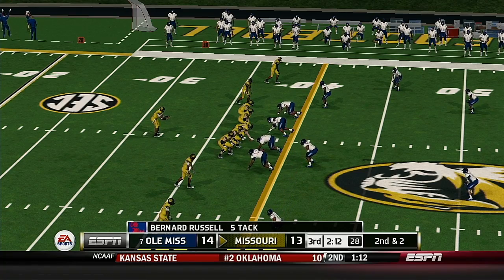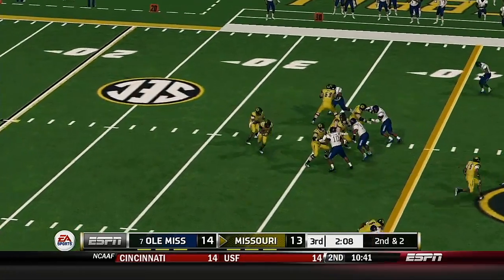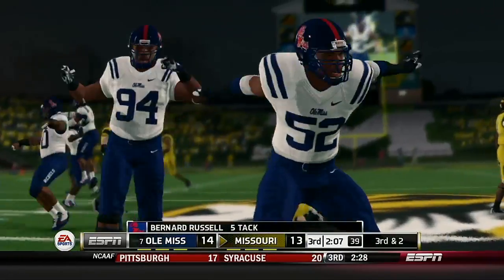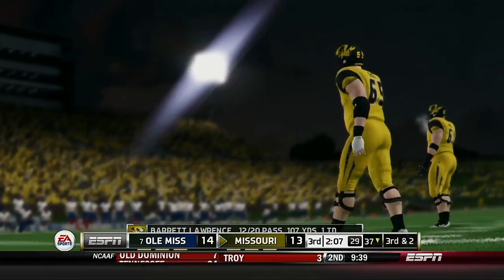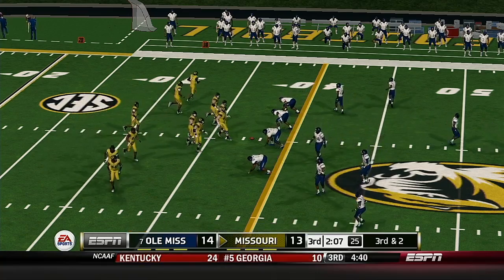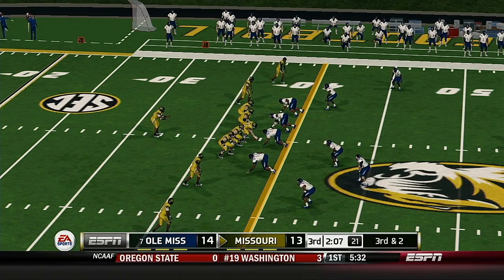They come out of an empty backfield. Throws incomplete, intended for his wideouts. Brad, I don't know about you, but it looked to me that they just miscommunicated. It looked like the wide receiver was going in one direction and the quarterback was throwing it another direction. They definitely need to get on the same page.